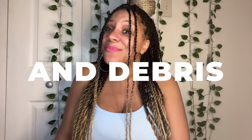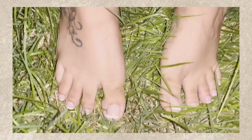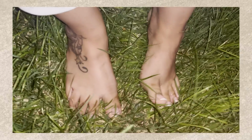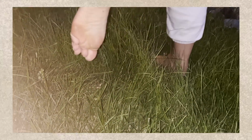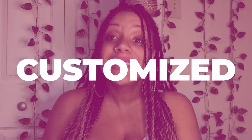Are you feeling a bit adventurous? Some folks love a walk on the wild side with dirt and debris. This niche market goes crazy for pics of soles that have seen some action. Think sand, mud, or grass. It's raw, it's real, and it tells a story. Just take a walk outside, find a natural setting, and snap a pic. Remember, authenticity sells.